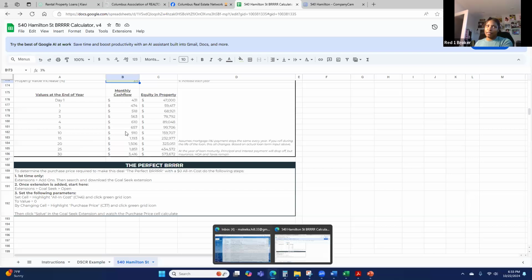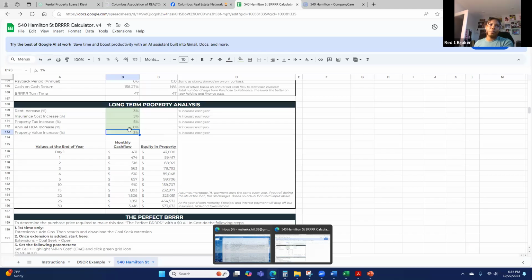So this just tells me that over the years, how much I would cash flow per month, assuming that I'm paying down the principal on the mortgage, and then how much equity I would have in the property, assuming 3% appreciation, which is also very conservative. I know Mark usually says like 5%, and it depends on the area. Some areas will be more, some areas will be less, but just playing it safe with the numbers, just keeping it at 3%.